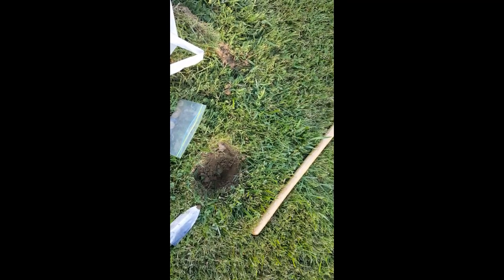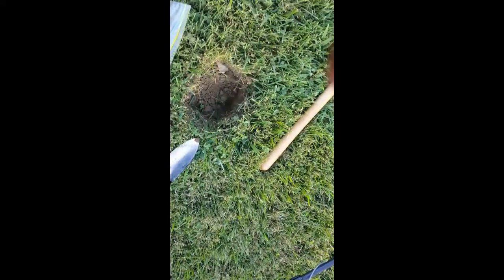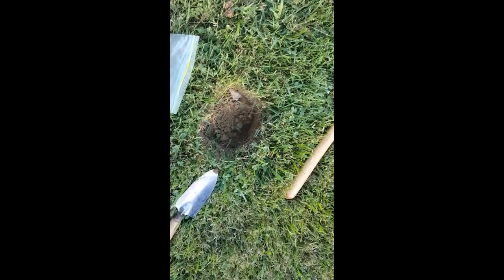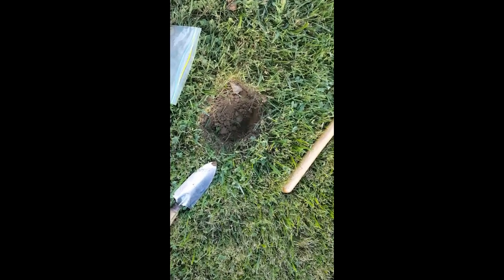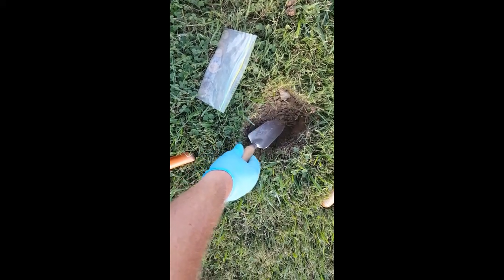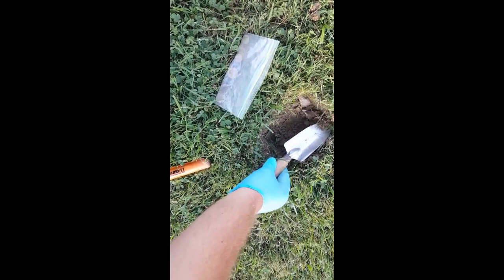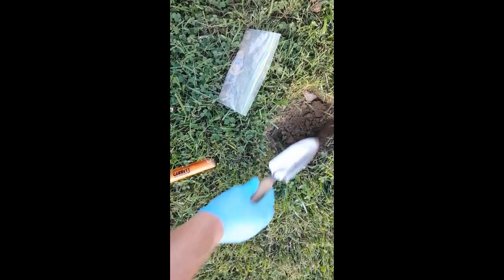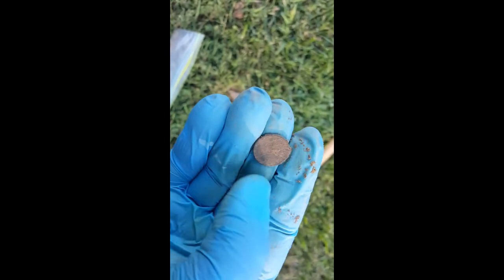Alright guys, this is my last dig of the day. I don't have the oomph I used to have, but anyway. I got a reading on this White's detector of about a 78. Usually don't dig unless it's very high 60s, in the 70s, 80s, and 90s. And, of course, you can see I got another hit there. On a penny. Yeah.